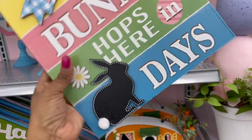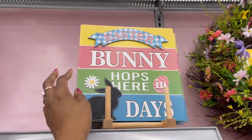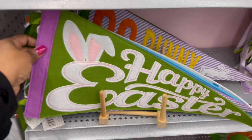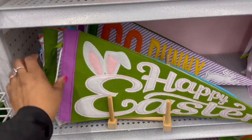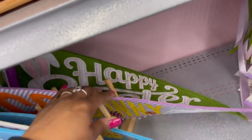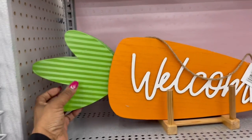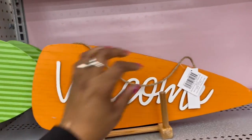How much is this, girl? Because they'll just make up a price. I don't know. I don't see a price. Probably 20. Got some of the flags going on here, right? These different ones. Go Bunny. Y'all, that's cute. Happy Easter. There's a big carrot up here. Oh, this is like galvanized on the end right here.